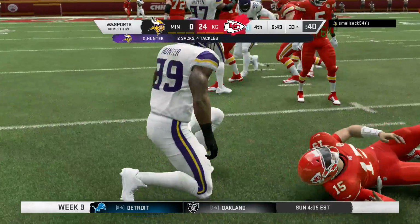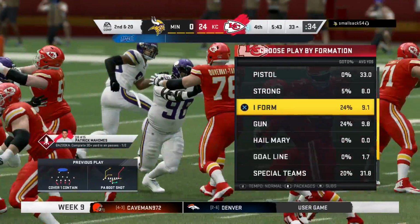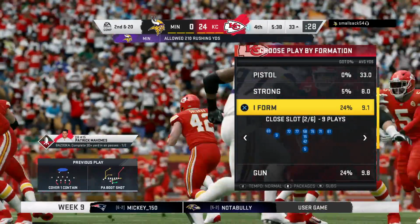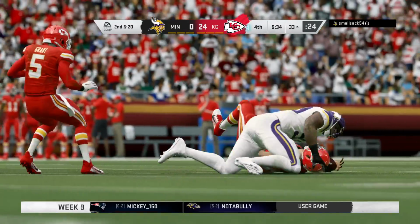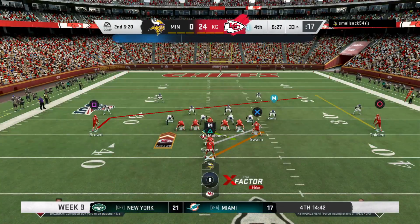Pressure applied, and he's going to be taken down. They sack him back at the 33-yard line. Danielle Hunter, he's the one to get him, and that is sack number 7 for him on the year. And the job becomes twice as difficult now. After the sack, it's 2nd and 20.